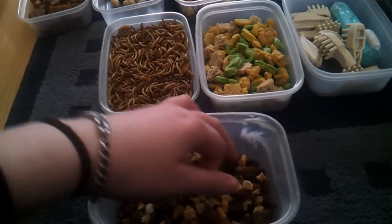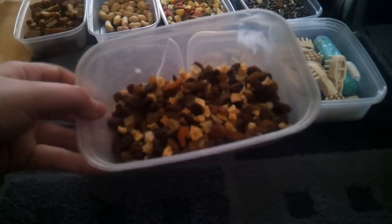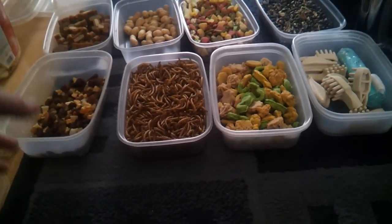We don't buy fruit in our house for some reason, we don't like it. So I tend to buy these for the hamsters and they adore them. They also get things like cucumber as well.